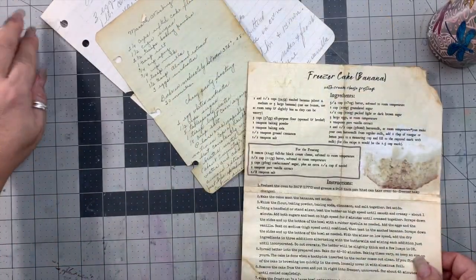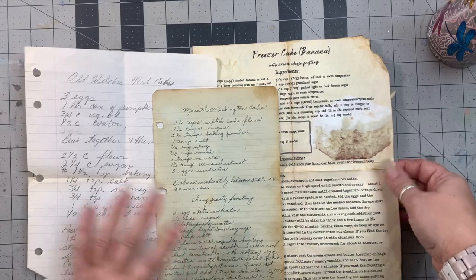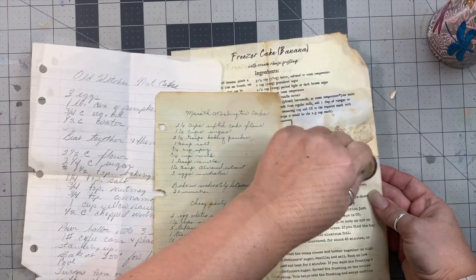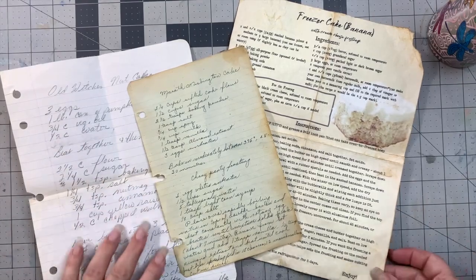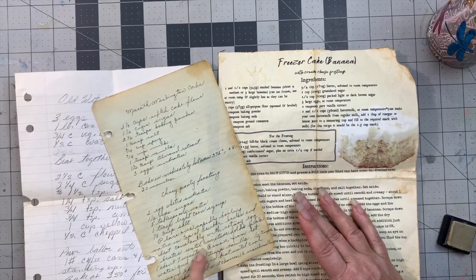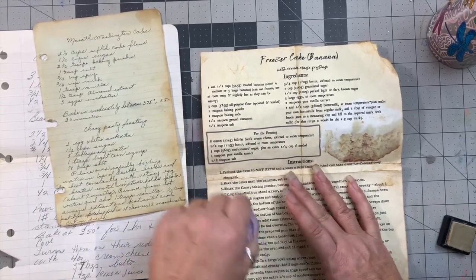So we're getting closer, I think, right? Looking kind of vintage. We've got our nice dark edges. We have our dirty spots. Yeah, that's so dark for this. There's some stuff in the middle, just some dirt. Here, all through here is all dirty, just because they use it when they're cooking. So stuff gets messy.